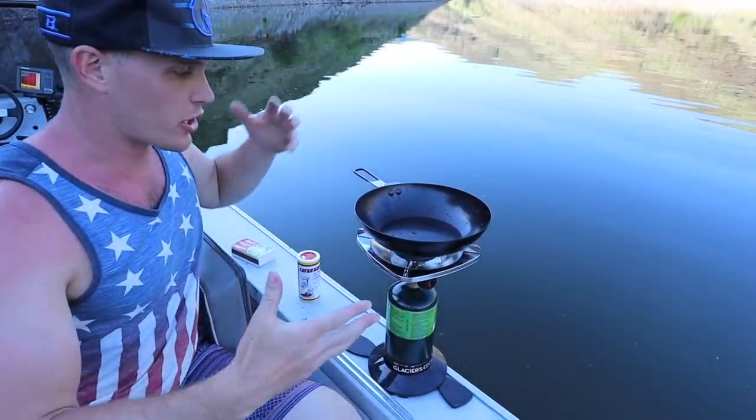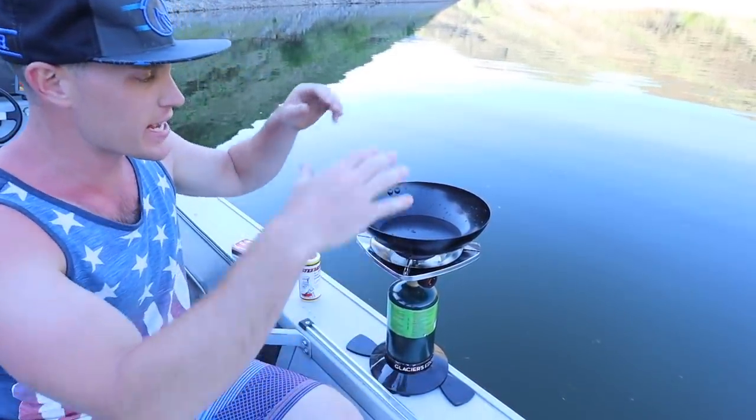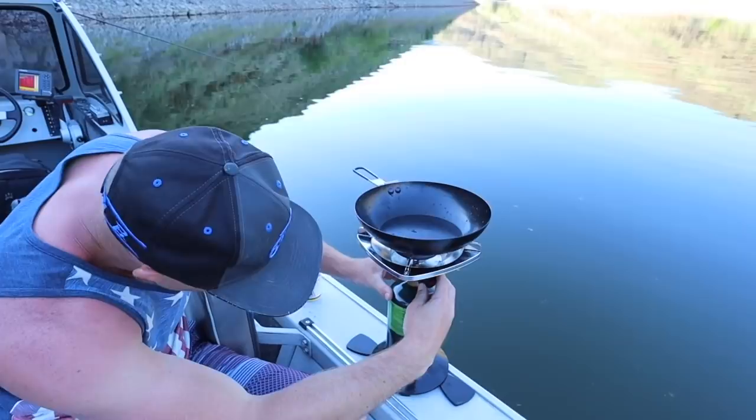All right, so we're just going to be cooking our fish up right here on the boat. I've got my nice little setup here with my propane tank, little grill action going on. So the first thing we're going to do is cook these fish up. I'm gonna get this going.